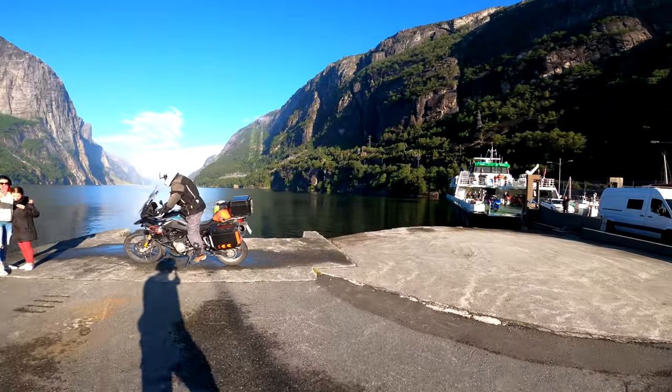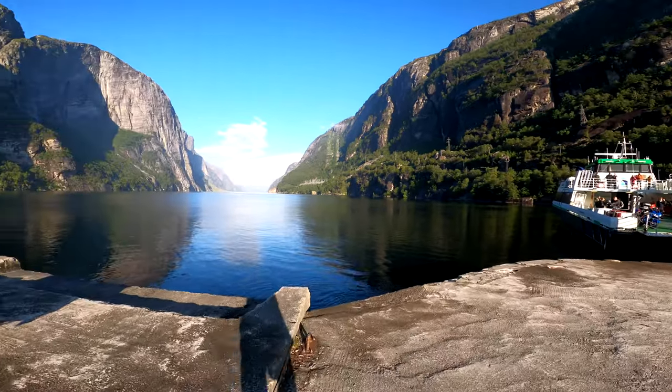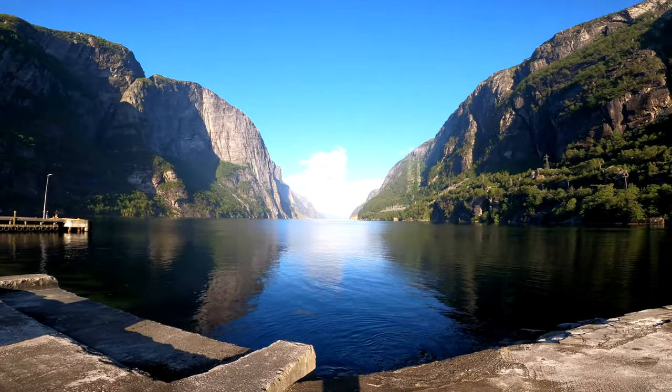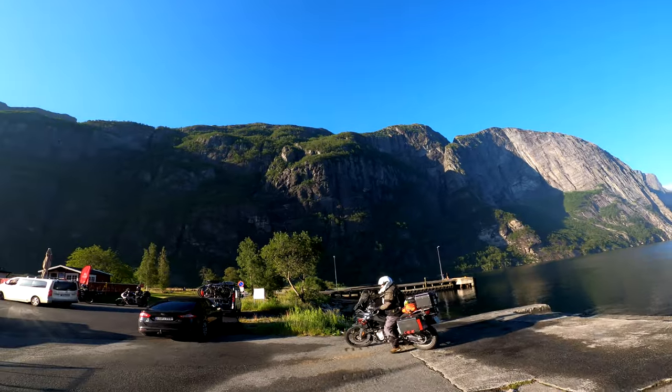So we are finally in Lissabon. There's the ferry that we came with. And the view here is just wow! And there is some viewpoint that is way up, somewhere there.